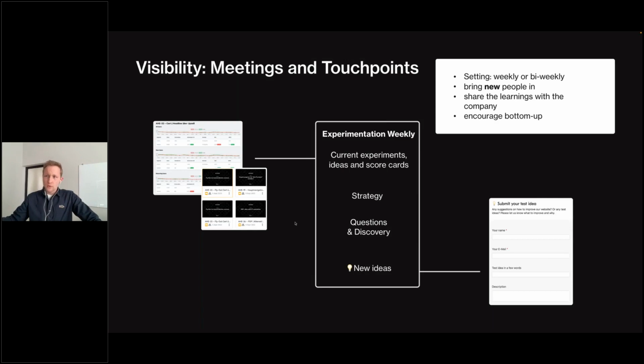We also have scorecards and presentations that in our case are fully automated. When reports come in from experiments, once they're done, we have an automation that creates these experimentation scorecards for us, and also helps us understand and analyze experiments. So visibility can take a lot of shapes, depending on the company you're in.